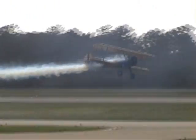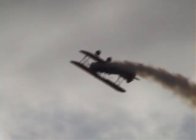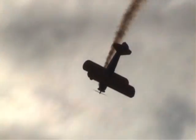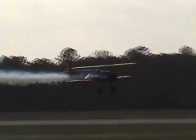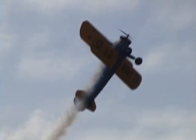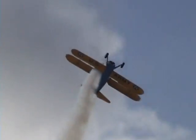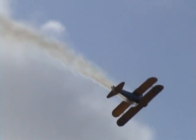Now it's John, up close and personal, flying an airplane known as the Boeing Stearman with a beautiful roundhouse loop and a barrel roll following that. That's a very deceptively simple looking maneuver.